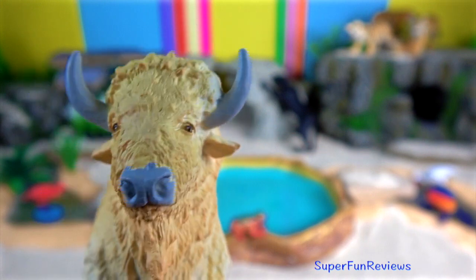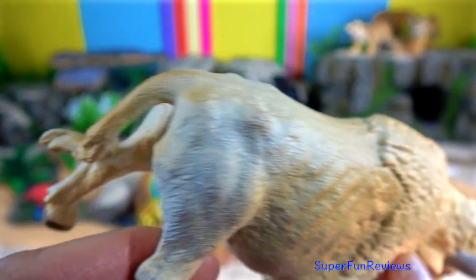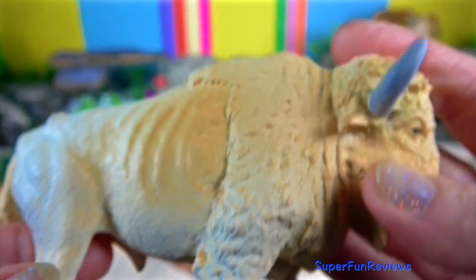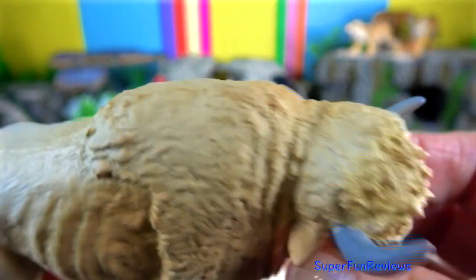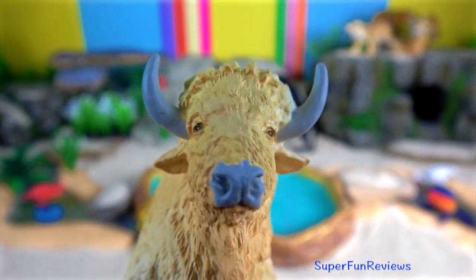White bison. It is an American bison with white fur and is considered sacred or spiritually significant in several Native American religions. Therefore, such buffalo are often visited for prayer and other religious rituals.